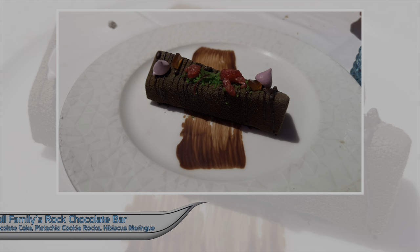The second dessert item we tried was the Troll Family's Rock Chocolate Bar, which is a flourless chocolate cake topped with pistachio cookie rocks and a hibiscus meringue. Now on the menu, it didn't mention that this was a flourless chocolate cake. So when we got it and it was flourless, it kind of threw us off a little bit.